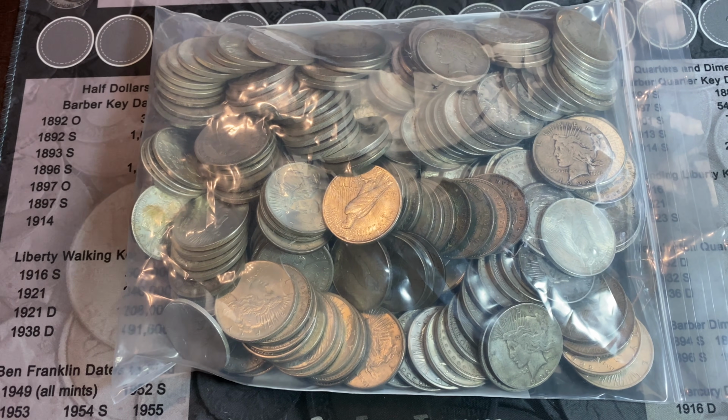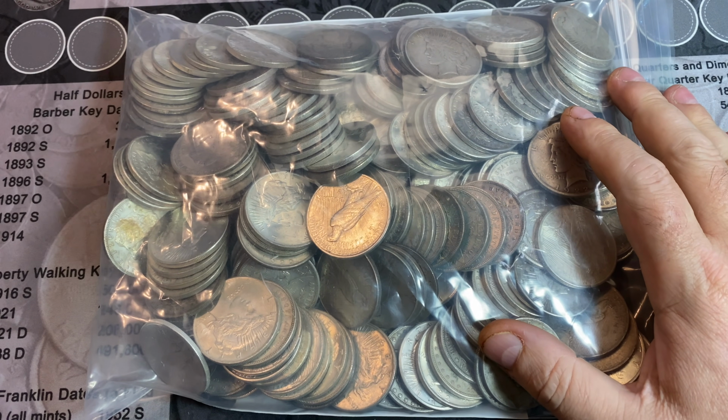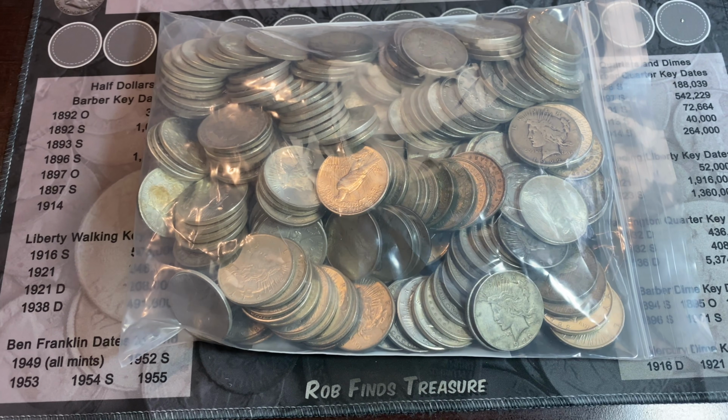I purchased 190 silver dollar coins, and I'm hoping to find some rare ones.